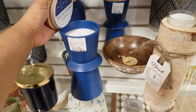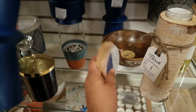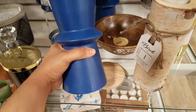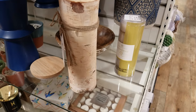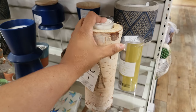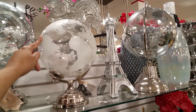$15. Is this a candle? It is a candle. Indigo Cotton here. And smell. I can smell it. It smells pretty good. But I do like that. It's very nice. They got a lot here. Here's another one. Birch. That's cool. Just like interesting pieces. $8. That one's on clearance. Clearance right there. These glass globes right here are going to be $15.